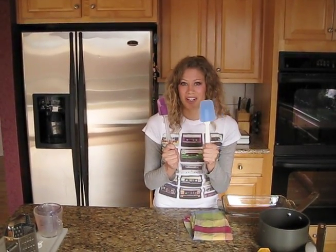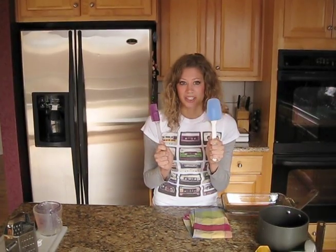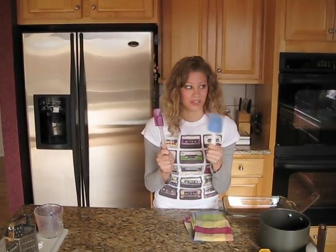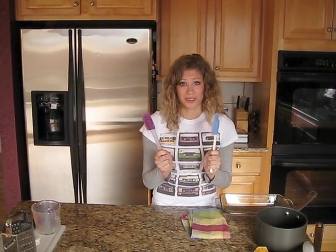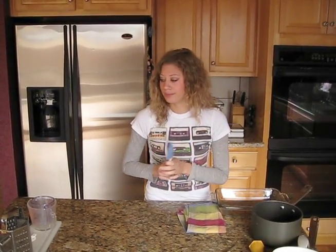My favorite appliances in all the kitchen are heat-proof spatulas. These are the most universal things. You can stir anything you want with them up to 600 degrees Fahrenheit, which is really, really hot. And you can scrape the inside of bowls when you're baking.